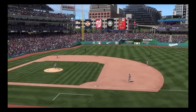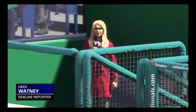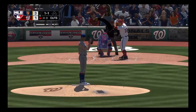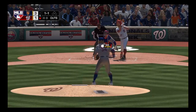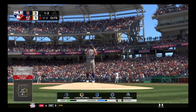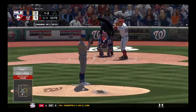Welcome back for the bottom of the 5th. Here's Heidi Watney. Thanks, Matt. I talked with Nationals manager Dave Martinez between innings, specifically about his club's offense to this point. And one thing he stressed to me was the need for them to have better at-bats when they've got runners on base. With just 1 hit with runners in scoring position in a game, you can understand why he feels that way. But he also says he likes the way his guys are responding to the adversity. It seems as though they're keeping their energy and mood up. So we'll see if they can start coming through with some big hits as we go forward. All right, Heidi, thank you.